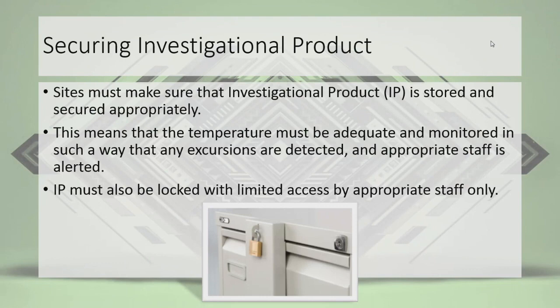So there's a lot to consider here as well, and this is something that the monitor is going to be looking at. One of the first things they're going to look at when they tour your site at a site selection visit, besides having enough space, is whether what you have is appropriate space. So securing the investigational product, they're going to look at the drug storage area for sure. This is what monitors are trained to do for the site selection visits.